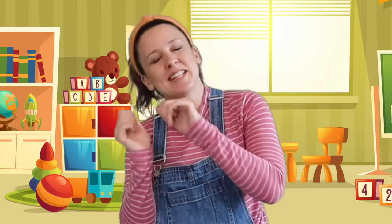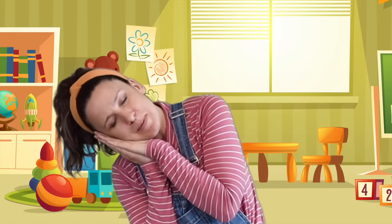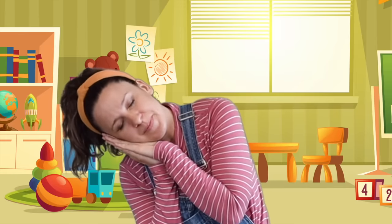Oh, the teddy bear is so tired. Pretend to go to sleep or put your teddy bear to bed. Ding, ding, ding, ding, ding. That's our alarm clock. We have to get up and sing more songs.